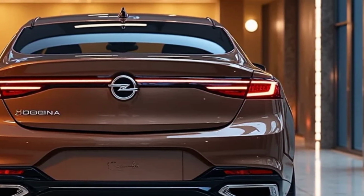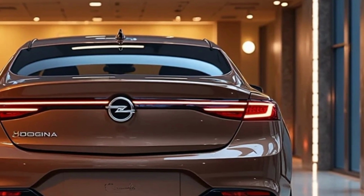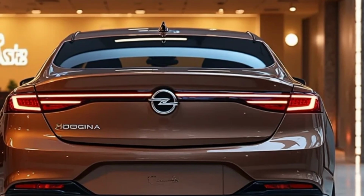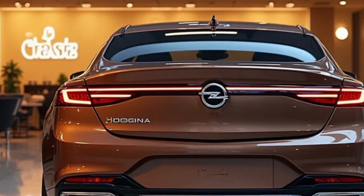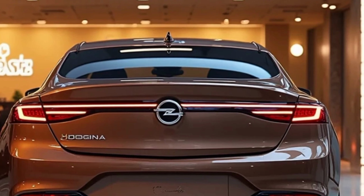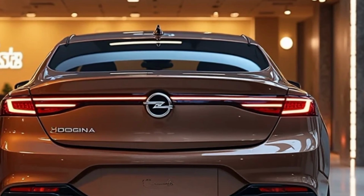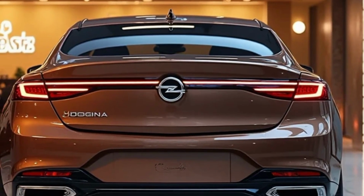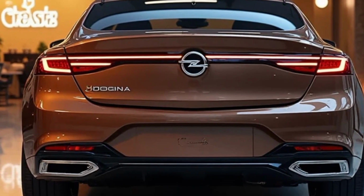For those who frequently embark on long journeys, the driver attention monitoring system detects signs of fatigue and alerts the driver when it's time to take a break. The semi-autonomous driving features also assist in highway driving, maintaining speed and distance while keeping the vehicle centered in its lane. Fuel efficiency has been a major focus for Opel, and the 2025 Insignia doesn't disappoint.